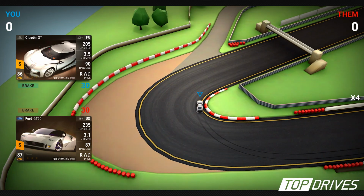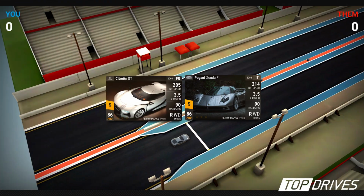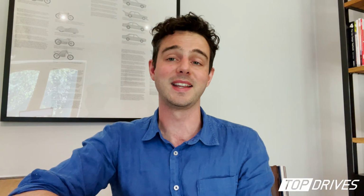So finally, an out-and-out drag race, half a mile against a full-bore supercar, the Pagani Zonda F. Despite having the same 0-60 time, the Zonda gets off the line just a little bit better. But again, that mid-range from the Citroen really pulls it back and it takes a win. So it's a great car and it looks fantastic, and it's going to be an incredibly useful one in the game, no doubt about it.